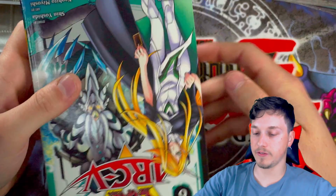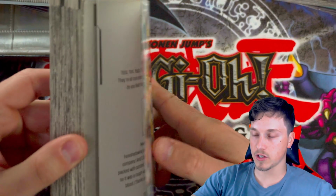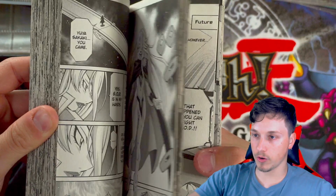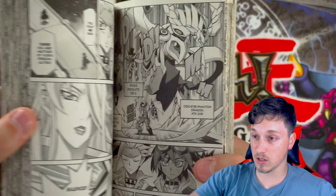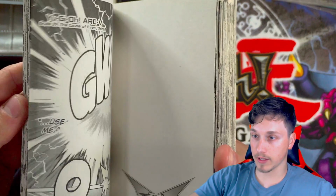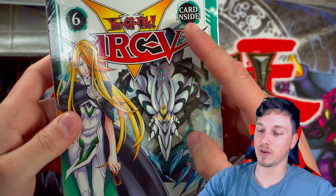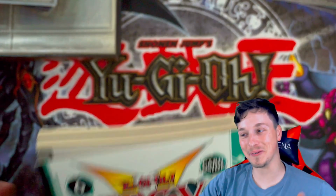Then I picked up for 50p a Yu-Gi-Oh! Arc 5 book. Again, just the manga book to read through. Arc 5 is pretty good. Pretty nice artwork in there, so I'll definitely be giving that a read. I'm trying to collect all of these books as well. I did flick through to see if the card inside was still inside, but it wasn't.